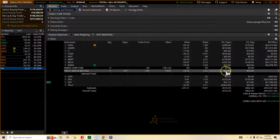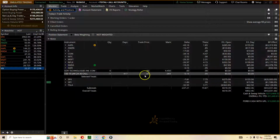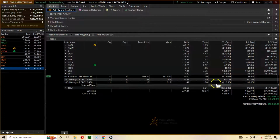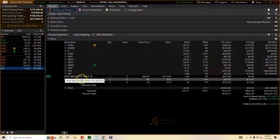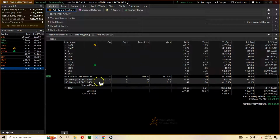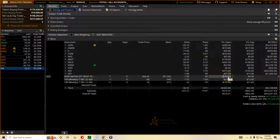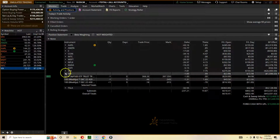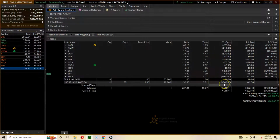Nvidia, down by $2.50. SoFi, profitable by 50 cents. SPX, looks like it's profitable about 300 bucks roughly. This one doesn't really have much to do with this volatility trade. Here I shorted one share of stock that's in the red by a little less than 30 bucks, and this credit spread is profitable by about 20 bucks or so. Tesla, in the red by $360.